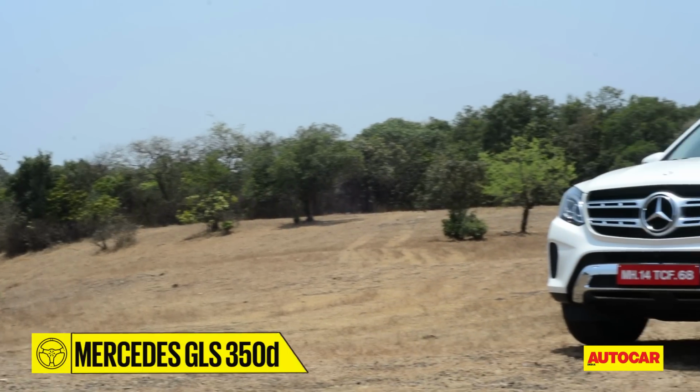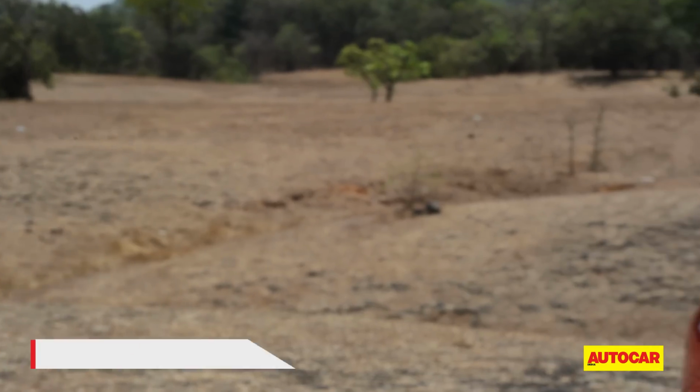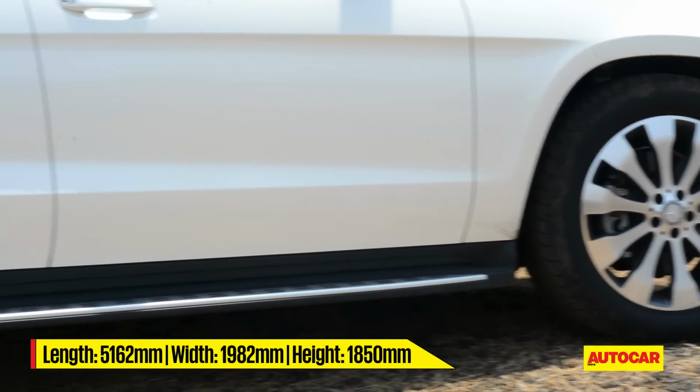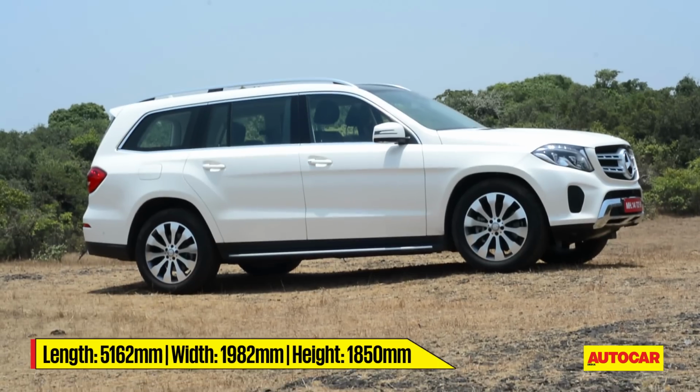What is really new is the nomenclature that Mercedes have now given all their new SUVs. The S meaning this is the largest in their range. But it's not only just that. At over 5 meters long, it's also the largest SUV on sale in India.